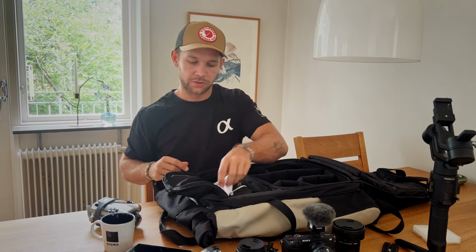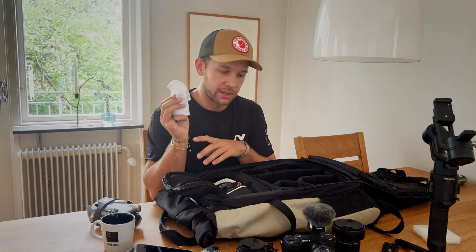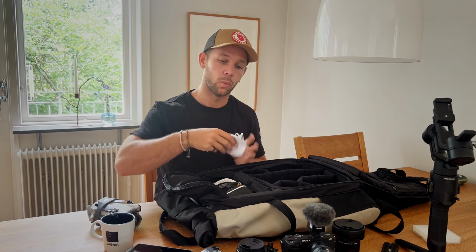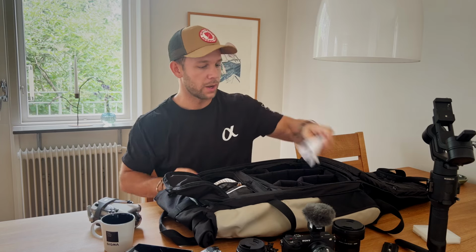Oh, I'm talking a lot. This lens cleaner, you always need it, especially when you're out walking a lot. And when it was raining, as it was pouring down a lot of the time, I had to use this all the time just to try to wipe it off and get it clean and take away all the drops.